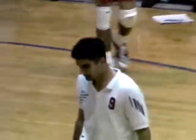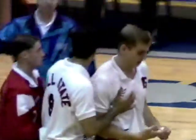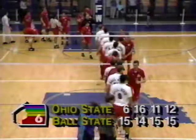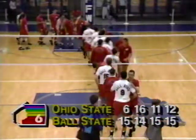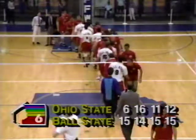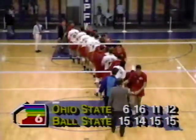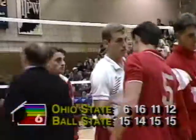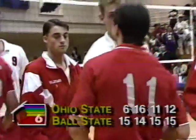15-6, 14-16, 15-11, and 15-12. Ball State will meet the winner of the IPFW Lewis matchup at 7:30 tomorrow night. And it's going to be the type of game that, if this Ball State team plays like they played when they beat IPFW 3-0, it could be a good match. If they play like they play tonight, I really don't think they're going to have a chance against IPFW. They really won't have a prayer if they play like that tomorrow night.